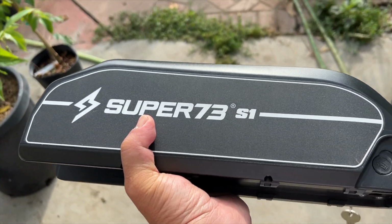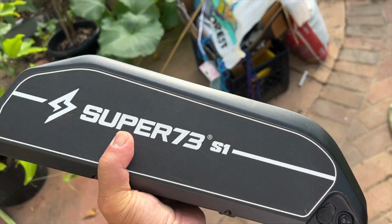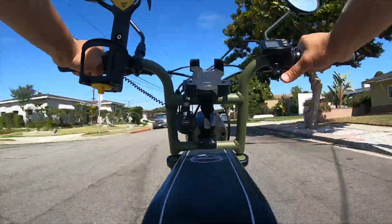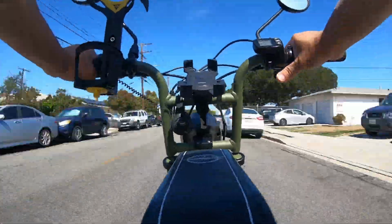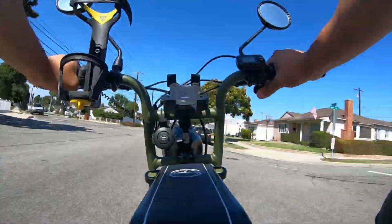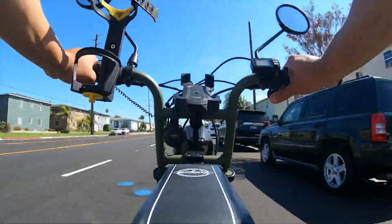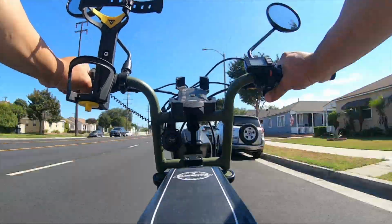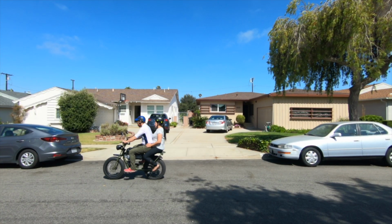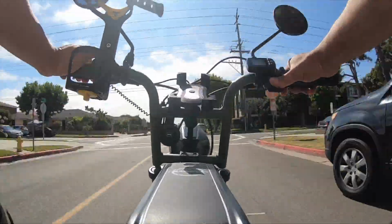Let's have a look at what you can expect for the range of this 48 volt, 16 amp hour, 768 watt hour battery. The estimated range of the Super73 S1 is 30 miles at 20 miles per hour, throttle only. In my test, I did throttle only. And this is including the hill test, the brake test, and riding my wife around. I didn't use it in optimal riding conditions. However, that is the case of most people's riding.